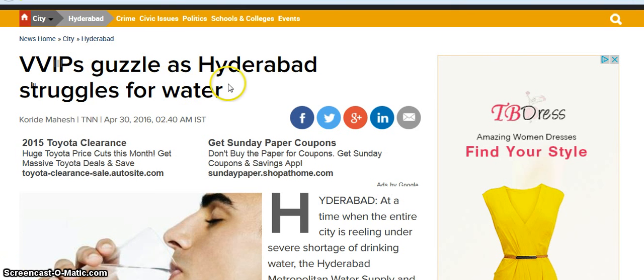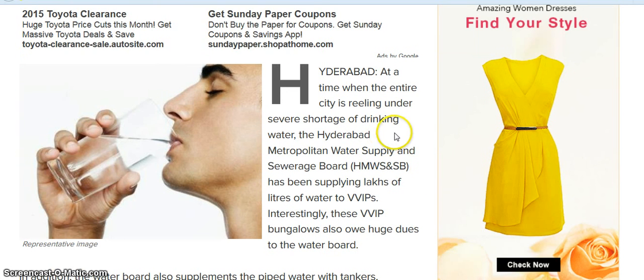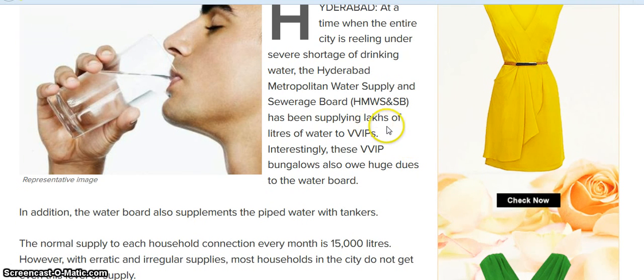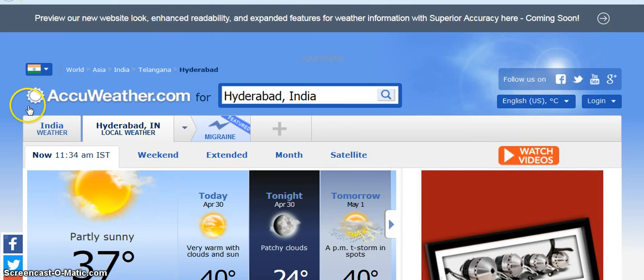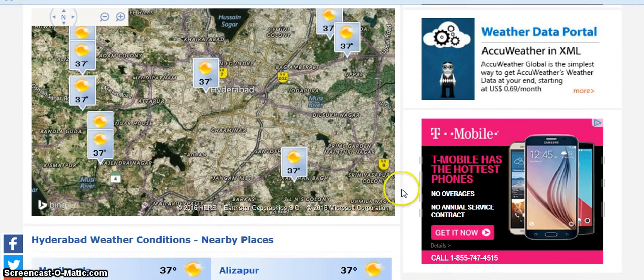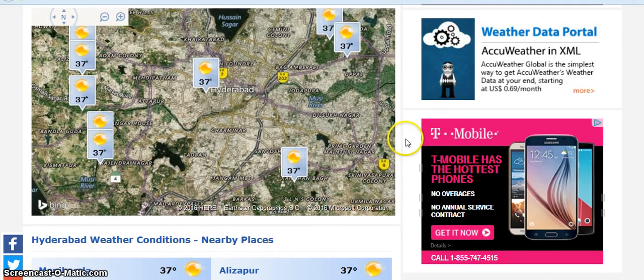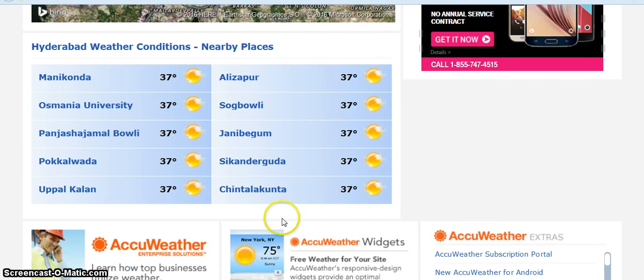So this is a little article I found about Hyderabad, India. At a time when the entire city is reeling under severe shortage of drinking water, the Hyderabad Metropolitan Water Supply and Sewage Board has been supplying lakhs of liters of water to VIPs. Interestingly, these bungalows also owe huge dues to the water board. Okay, this is AccuWeather for Hyderabad, India. The forecast. This is really weird. Hyderabad weather map, nearby places. Okay, the cities all have the same temperature. That's just weird to me. Usually they're off by 1 or 2 degrees.